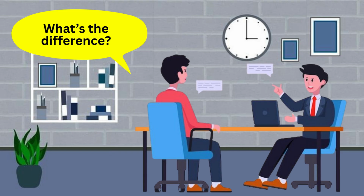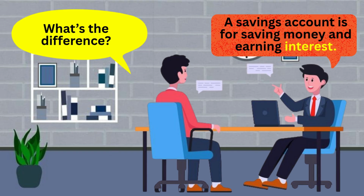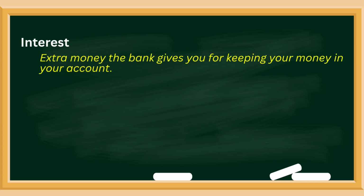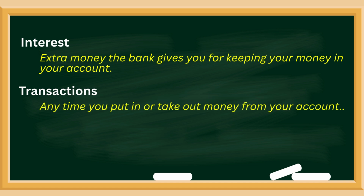What's the difference? A savings account is for saving money and earning interest, while a current account is used for regular transactions, usually for businesses. Interest, extra money the bank gives you for keeping your money in your account. Transactions, anytime you put in or take out money from your account.